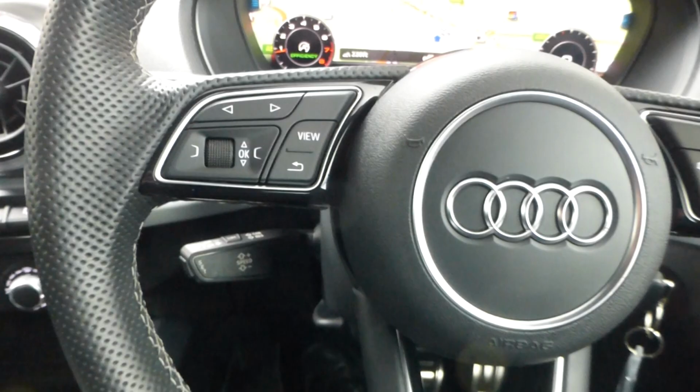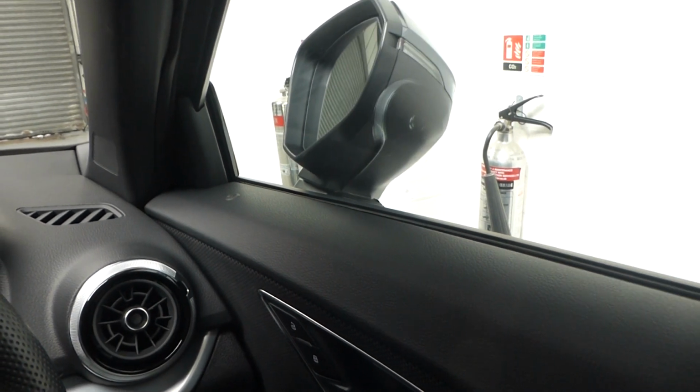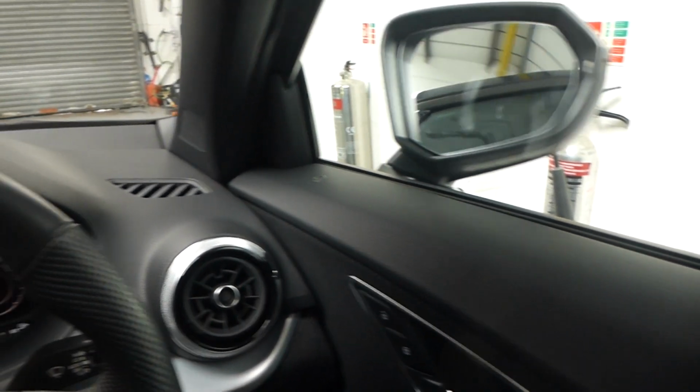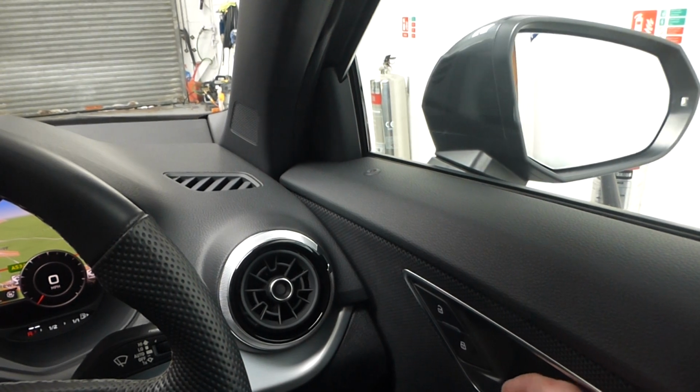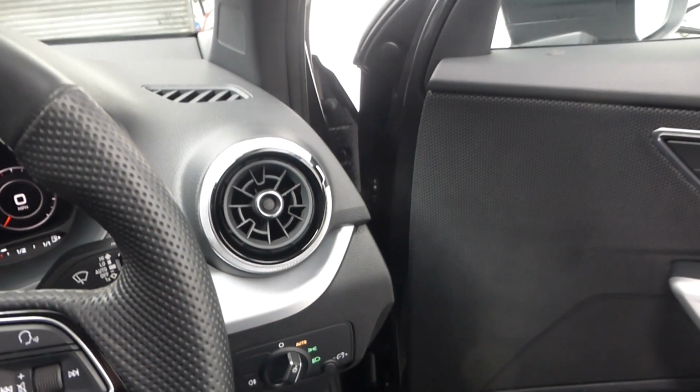Folding mirrors, so if you move that in, let me just, there you go, mirrors are folding in. They also fold in when you lock the car, so when you lock the car off the key, it also folds the mirrors in. So one or two nice features on the car, not least of all these nice S Line door strips here. They're a nice feature as well. Brushed aluminium here, and then you've got the control there for the electric windows.